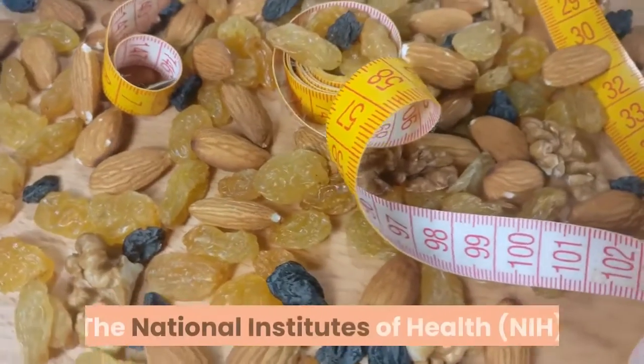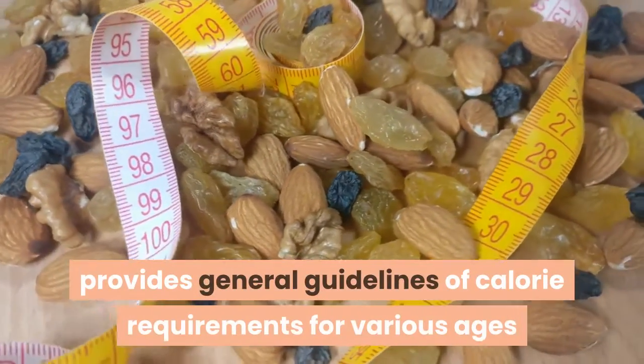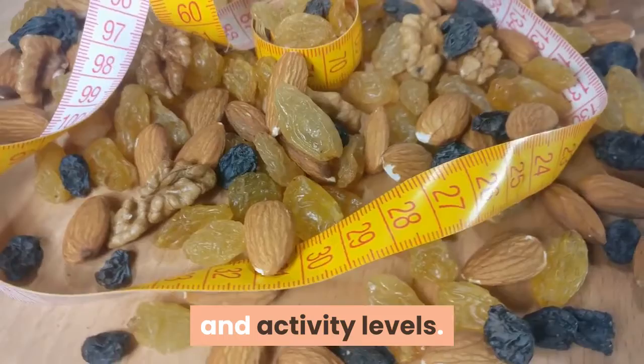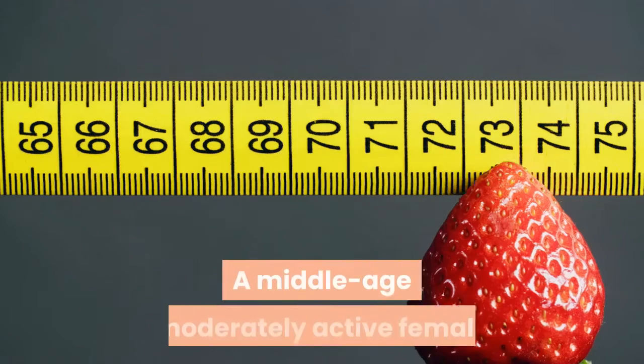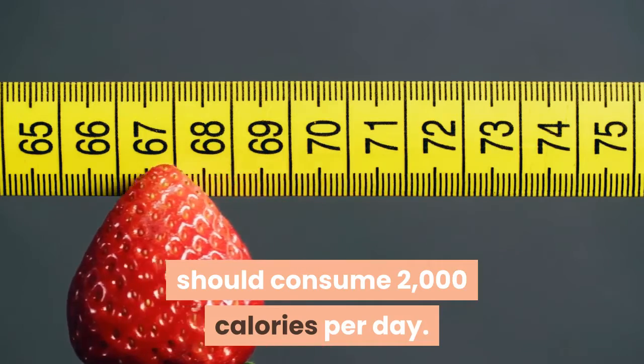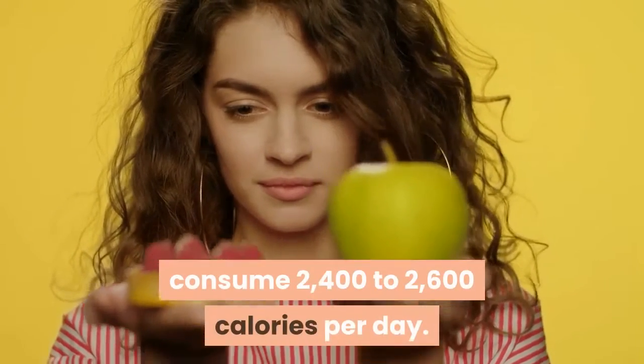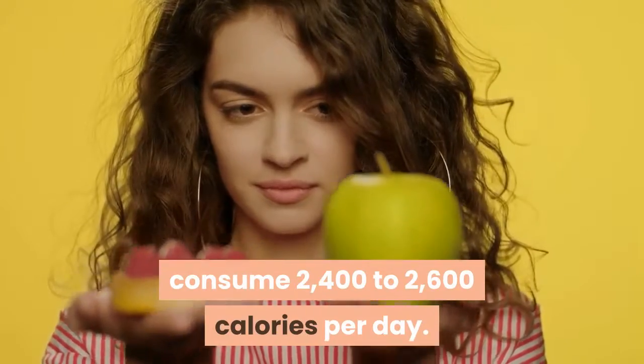The National Institutes of Health (NIH) provides general guidelines of calorie requirements for various ages and activity levels. A middle-aged moderately active female should consume 2,000 calories per day. A middle-aged moderately active male should consume 2,400 to 2,600 calories per day.